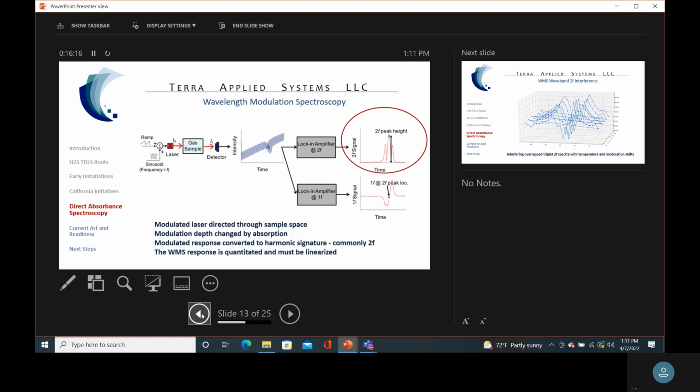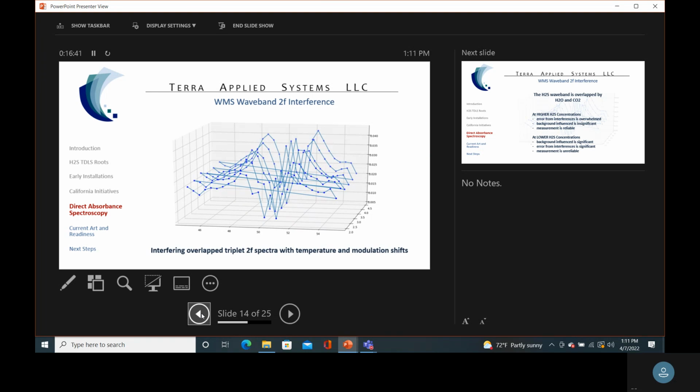And then the spectrum that comes out, most of them right now are using a triplet peak. So this is the signal they're looking at. Sometimes they do a peak height on that, sometimes a peak curve, or an integration area for the measurement. But that's the signal they're looking at. It's really good, really nice, except for one thing. If you have two gases that absorb in the same region, you have two triplet peaks that overlap each other.